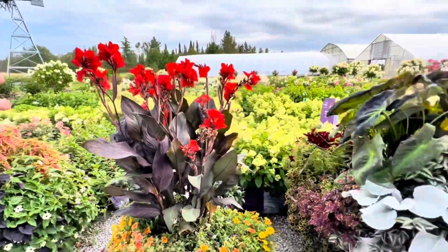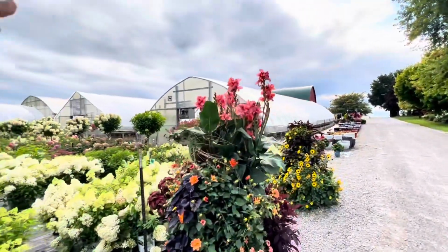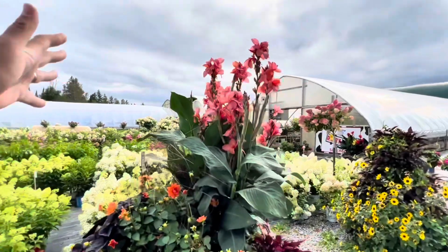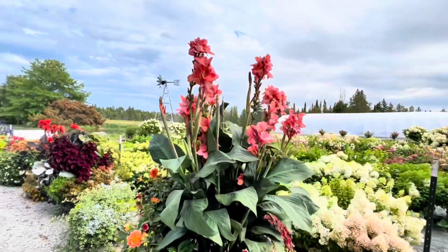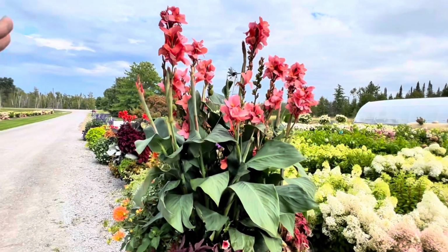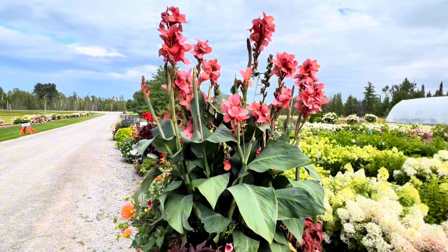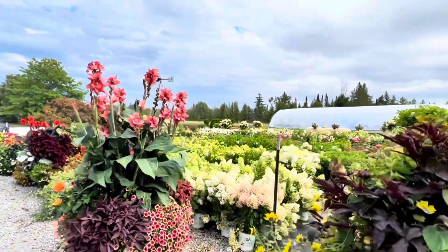I mean, look at the size of that canna, and I'm really impressed with this mango one over here. This is absolutely huge, and we're especially proud of the canna because we had tried growing them before and didn't have the best success. Well, we've tried a couple different things with these, and we really feel like we can get more of these next year and confidently tell you that they're going to get nice and big and grow really well. So that's great to see.